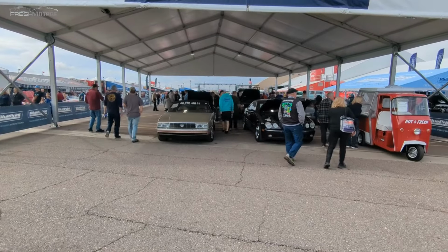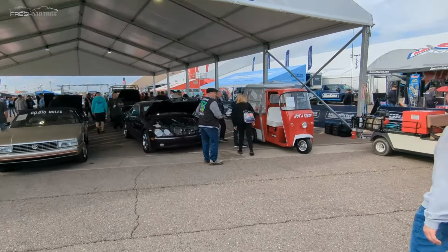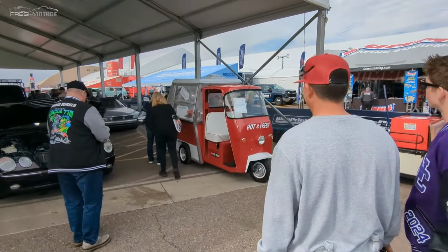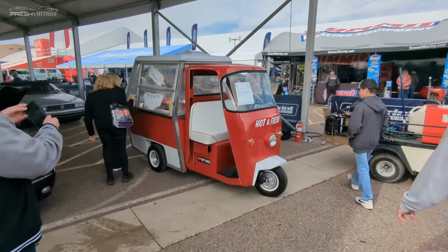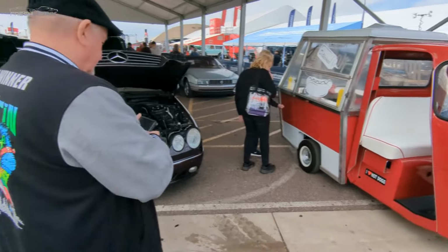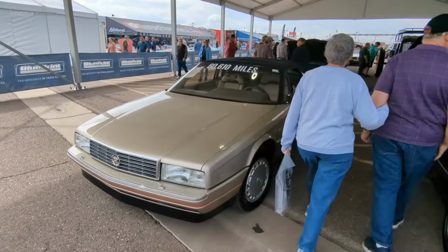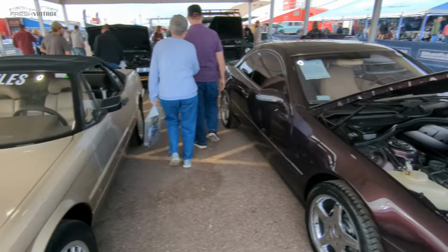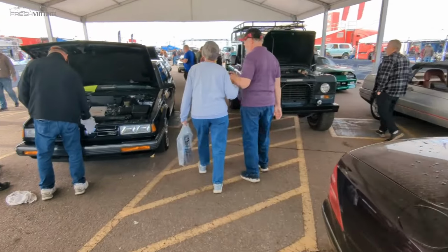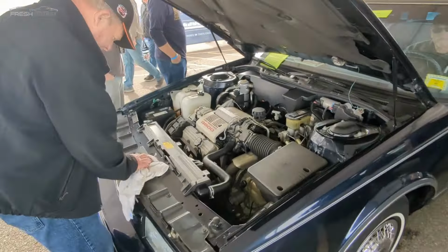This is the pre-staging area, and the cars have already started lining up, including the hot and fresh I Love Hot Dogs mobile here. I'm pretty sure it has like a 440 Magnum or a 454 four barrel or something in it, but all joking aside, the Cadillac Eldorados out here are on point. There's a bunch of them here. There's a Mercedes right here, Land Rover, and then this guy here. This is an '80, sir, forgive me, what year is this thing?